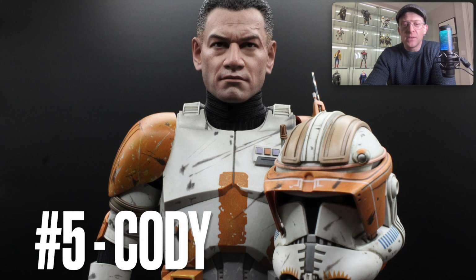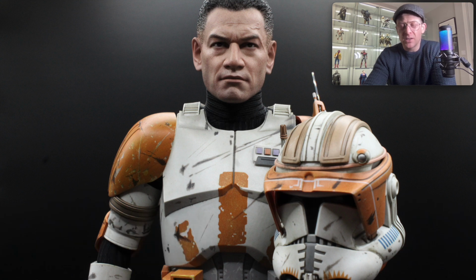Let's take a look. Coming in at number 5, this is the Hot Toys Commander Cody. This was actually a gift. This is the only prequels figure in my collection, because as much as I watched the prequels, I'm not that into them. There are some definite fantastic moments, like the Duel of Fates, the pod race, any scene with Darth Maul, really, and parts of Revenge of the Sith. So look, I watched them. I pick and choose which parts I enjoyed.